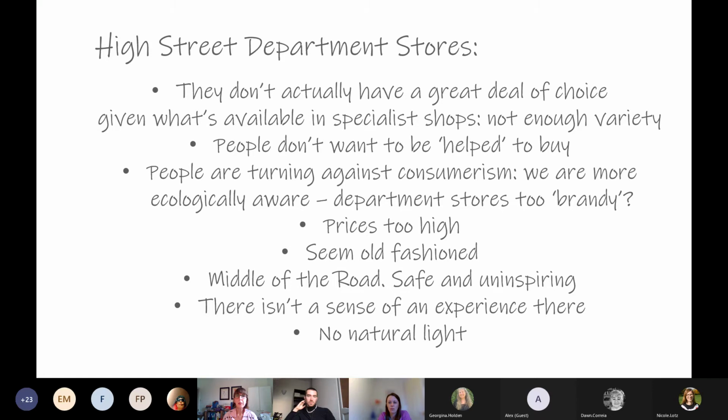So high street department stores, when we really analyse them today, they don't really have a great deal of choice. If you ask anybody who's younger, they'll say we go to speciality stores for our shoes, for our trainers, for our dresses, for whatever. You don't want to be helped to buy. You want to get on and do it on your own. People are turning against consumerism. We don't want to be particularly brandy. We want to be more ecologically aware. We might go to vintage, we might get some vintage stuff in the charity shops. Prices are too high. They seem old-fashioned, very middle of the road, rather safe and uninspiring. And there's no sense of experience at all. When you go to your local one, it's a bit tired, it's a bit unpleasant really.